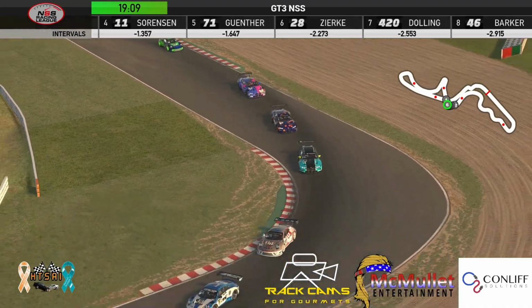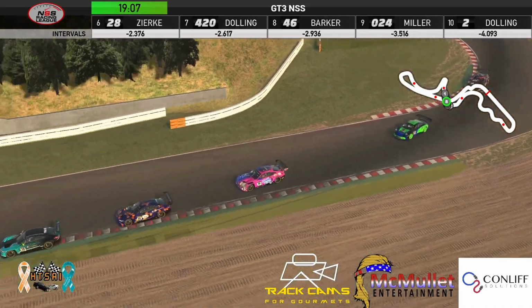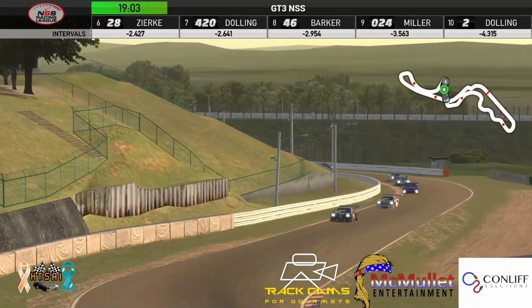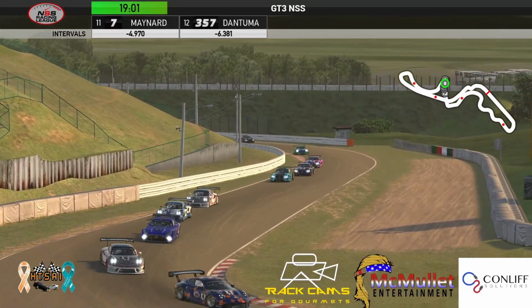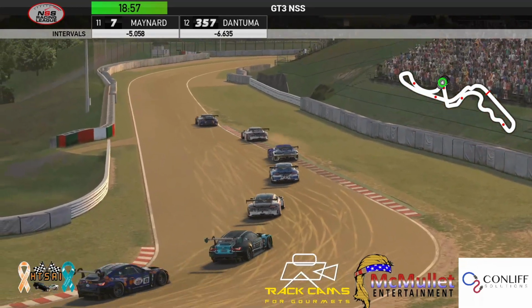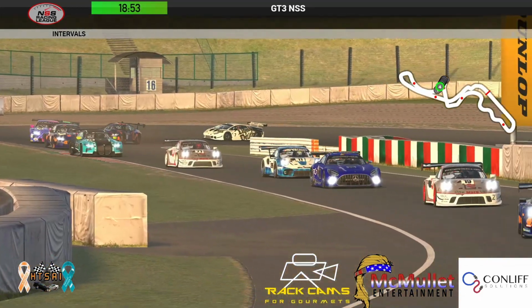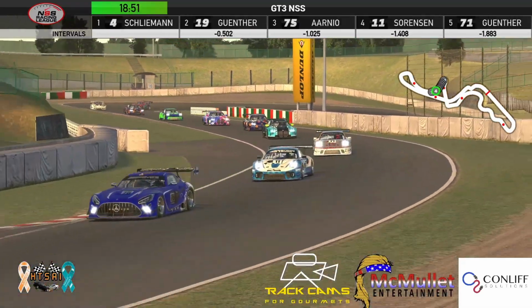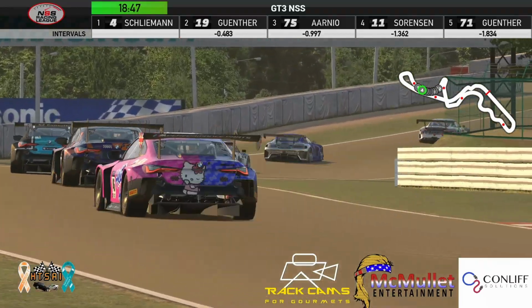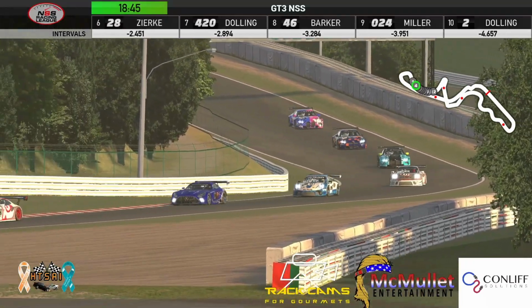Adam Barker right behind Mike Dolling, trying to find a way by him. Adam still has the points lead, but Sorensen has been closing up, and Sorensen has the advantage here this morning after having done the endurance race here yesterday. Could Sorensen claim the points lead?